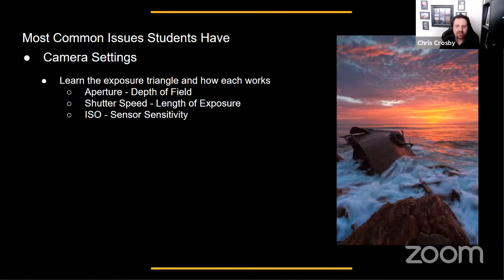but once you understand what each does and you really break it down and shoot in manual mode, they become much simpler and kind of a secondary thought during the shooting process. Most of the time, you're thinking more about composition and how well the image is exposed and less about how the settings are lining up.